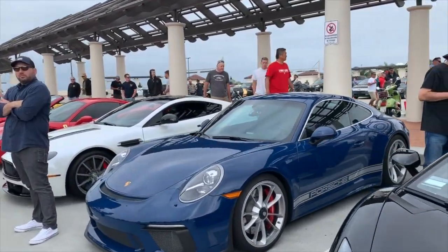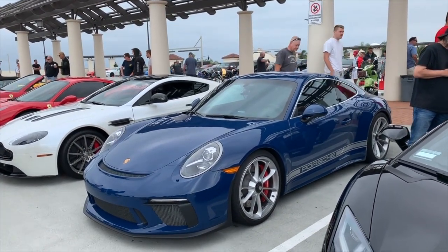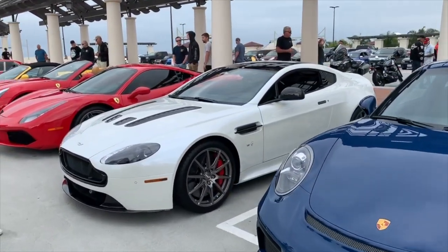This is what we looked at a couple of weeks ago. This is a GT3 Touring. So it's got all the niceties of a GT3 without the real large rear spoiler, etc. I really love it. Love the colour as well. This is kind of cool, isn't it?